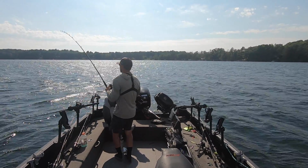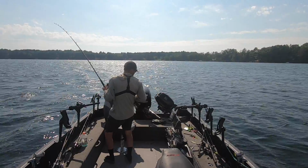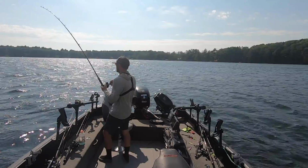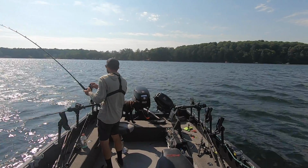And right as I got done talking about the importance of having a board rod, it goes off, too perfect. I gotta steer the boat here off this weed edge. But yeah, it'd be easy just to run those 2 down rods and call it good, because that's where most of the fish are.